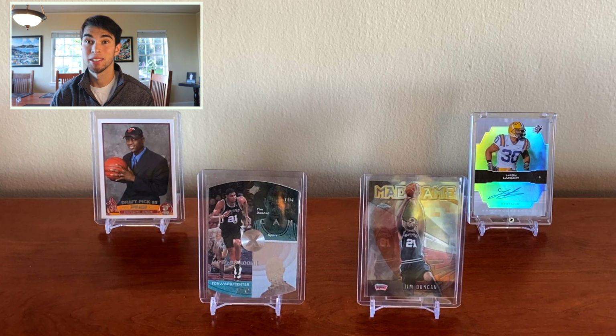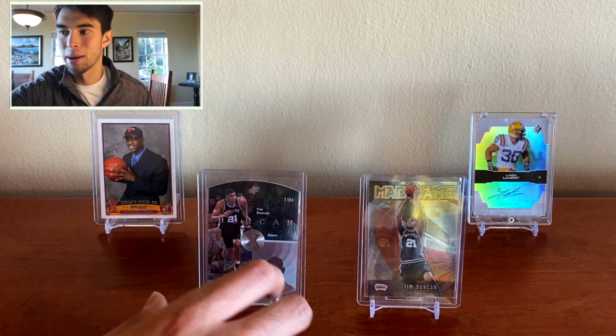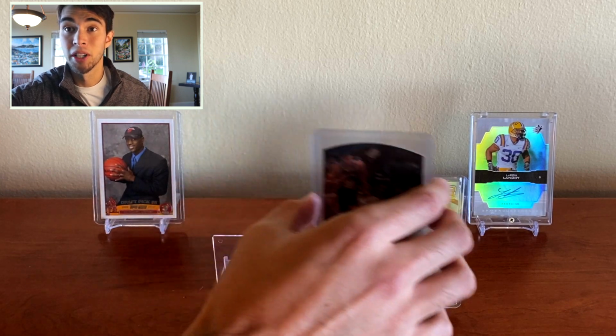The one on the right is Topps Chrome. I didn't even know. That's the fun thing about looking through these. I didn't understand any of that when I was a kid. The one on the left, I'm pretty sure is a true rookie. And Tim Duncan, his Topps Chrome true rookies are not even that expensive, but huge fan of him, huge fan of his game, and really happy I have these cards, and they definitely mean a lot to me.